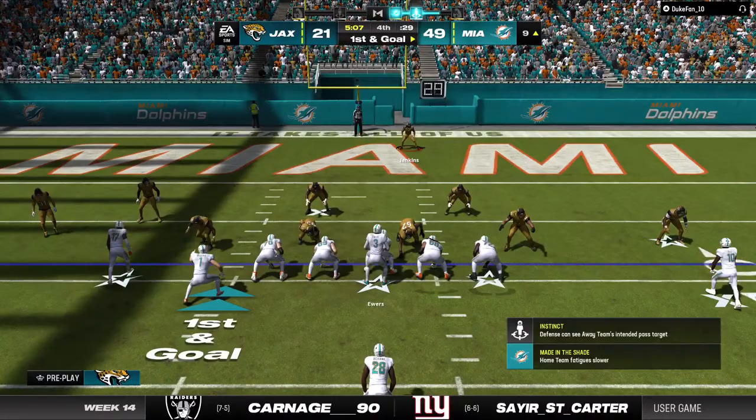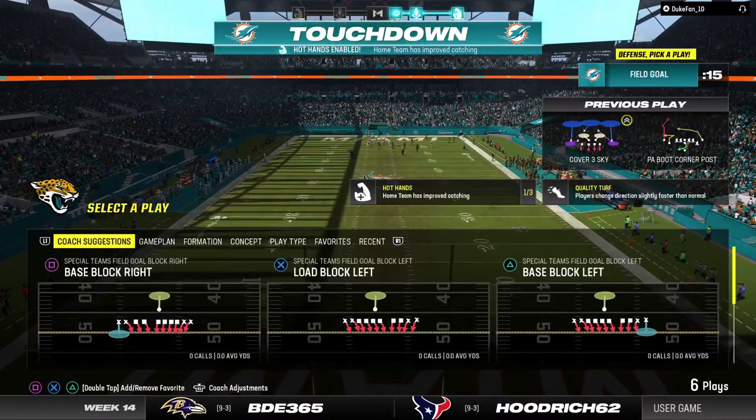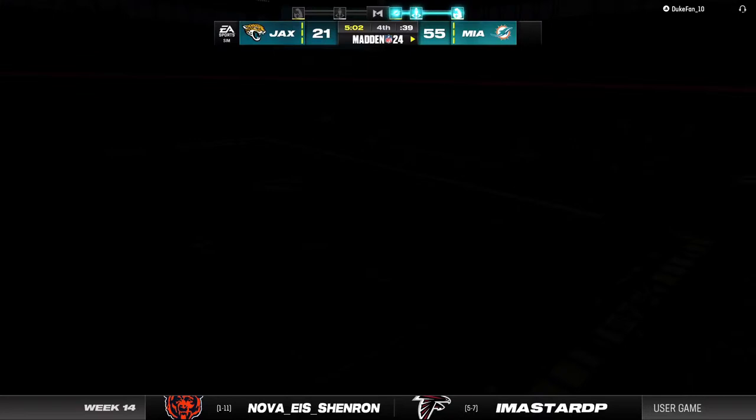On play action, they'll throw. That is caught by Waddle. Touchdown, Miami. A 9-yard touchdown there. And the Dolphins start to open this lead even wider here in the fourth.